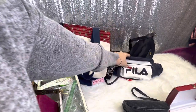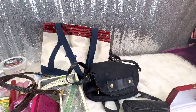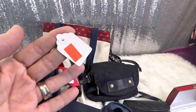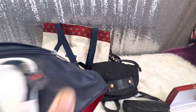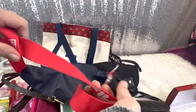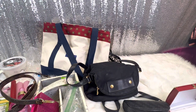Let's see these. This, I don't know, where did I get this one? Let me see. These vintage fanny packs are in high demand now. Oh, okay. I paid $2.99 for this, and it is a vintage 80s or 90s Fila fanny pack. What do they call them, bum bags now? It might not even be vintage, but it looks vintage to me. So I snagged that, and I will be reselling that.